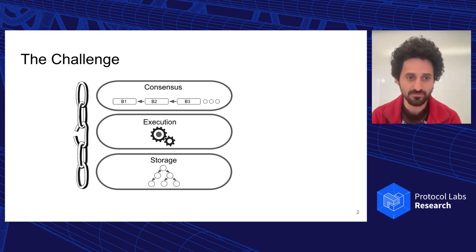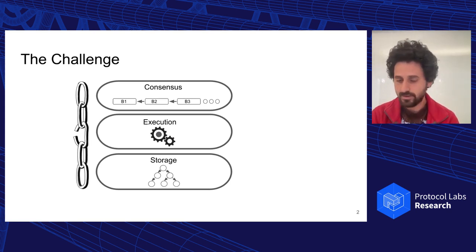So I think for this audience, I don't need to explain or motivate too much why scaling blockchain execution is one of the most important problems now. But I do want to say that roughly speaking, every blockchain consists of three main components. The first is the execution. Validators need to agree on the order of the blocks. And we know that this problem was studied a lot recently, and there were a few recent developments such as Narwhal and Bullshark.